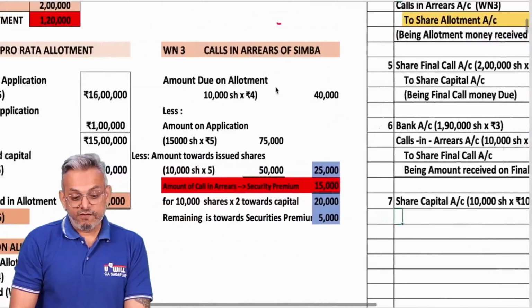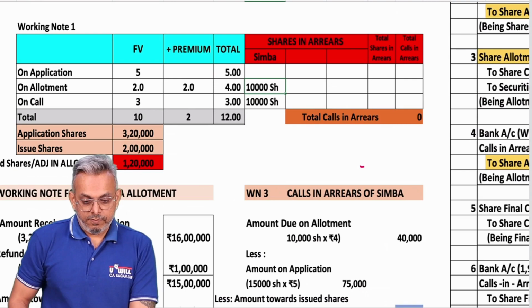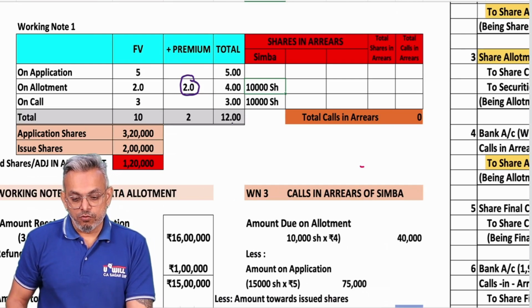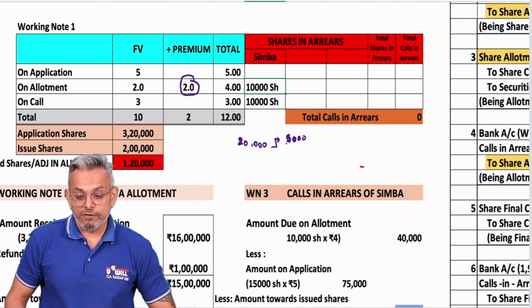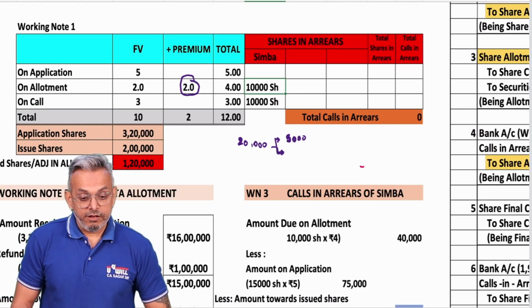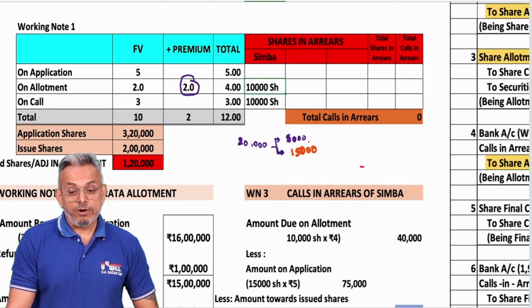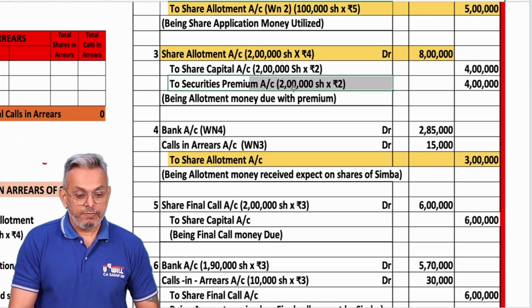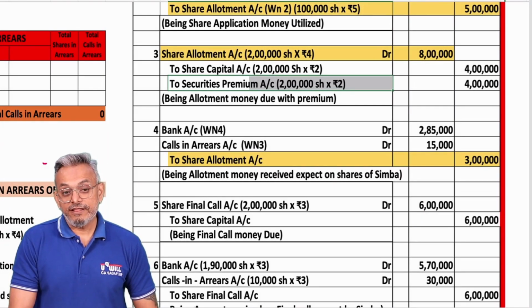Now in this sum, for 10,000 shares, Simba did not pay a part of this premium. So for 10,000 into 2, I'll just do a working over here. For 20,000 premium, we received 5,000 as a part of pro rata allotment. Company already had 5,000, but what is not received? What we did not receive is 15,000. Now, dear students, you need to understand that over here, while we credited securities premium account, we credited it with complete 2 lakh shares into 2, that is 4 lakh. But we did not receive 15,000 towards that premium.